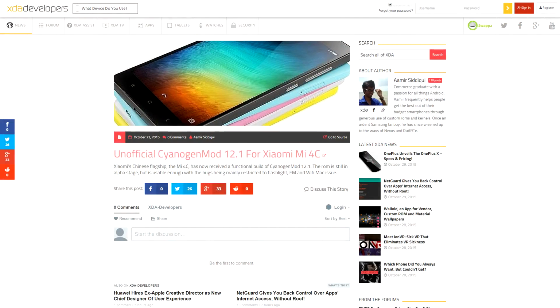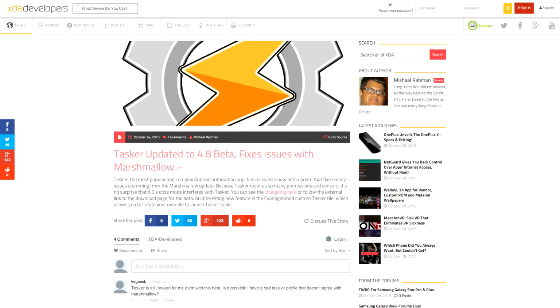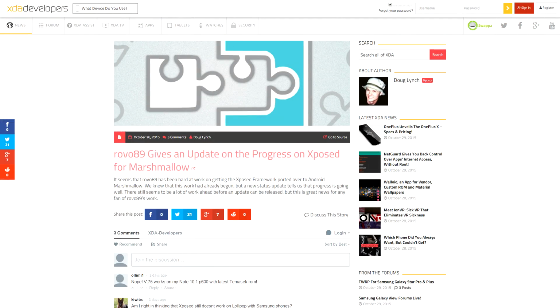An unofficial build of CyanogenMod 12.1 for the Xiaomi Mi 4C is now available, but it's in a very early alpha stage, so don't expect it to be daily driver ready quite yet. Tasker has been updated, bringing it to version 4.8 beta, and that's supposed to take care of issues related to Marshmallow. So if you're a Tasker user, might be worth checking out for an update. Rovo89 put out an update talking about the progress of the Xposed project with regard to Marshmallow, and apparently things are going pretty well. Not quite there yet, but again, making progress.